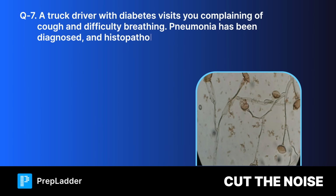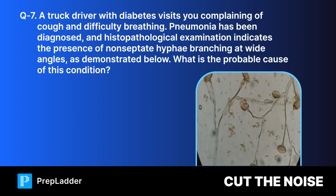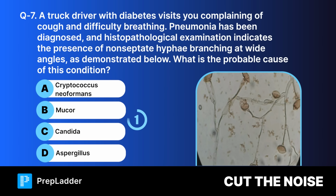Okay. Question 7. A truck driver with diabetes visits you complaining of cough and difficulty breathing. Pneumonia has been diagnosed, and histopathological examination indicates the presence of non-septate hyphae branching at wide angles, as demonstrated below. What is the probable cause of this condition? Your options are, and the correct answer is mucor.